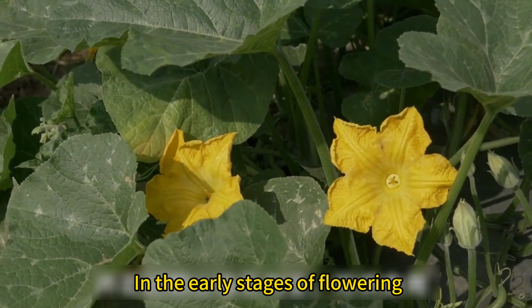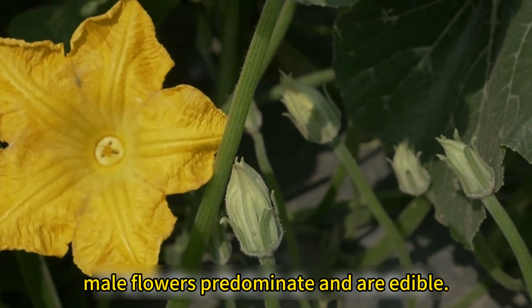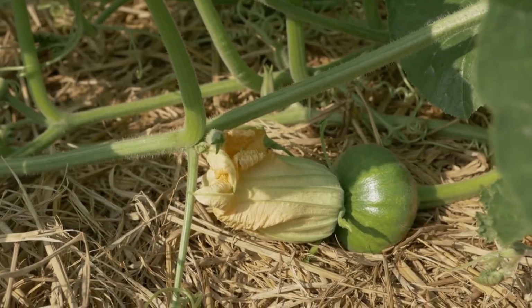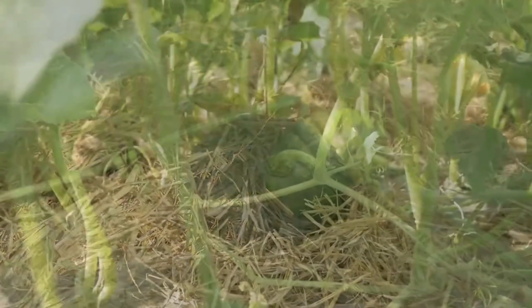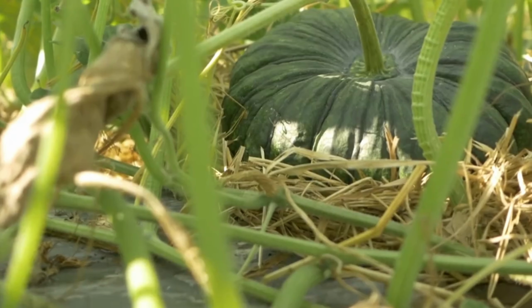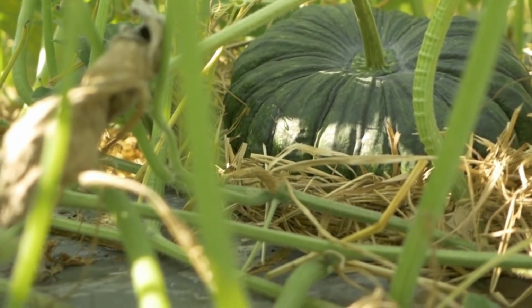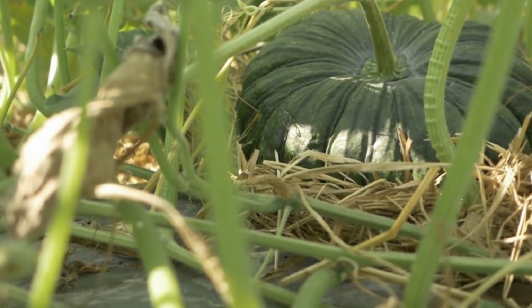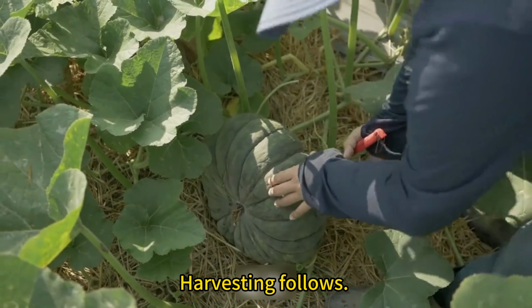In the early stages of flowering, male flowers predominate and are edible. Harvesting follows.